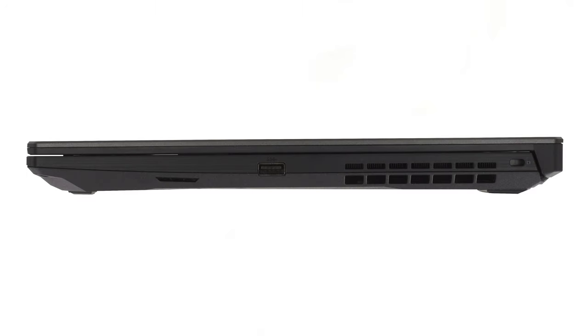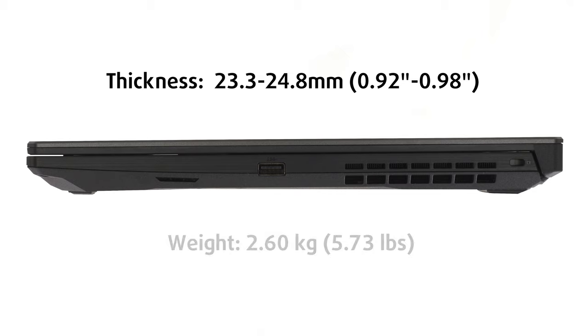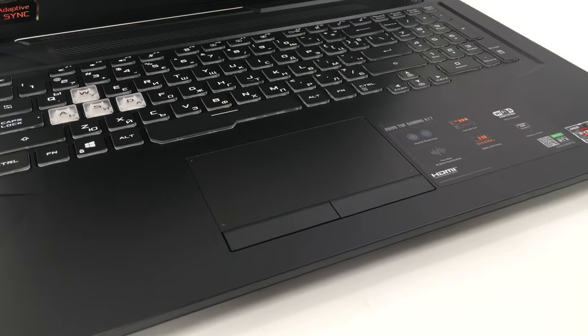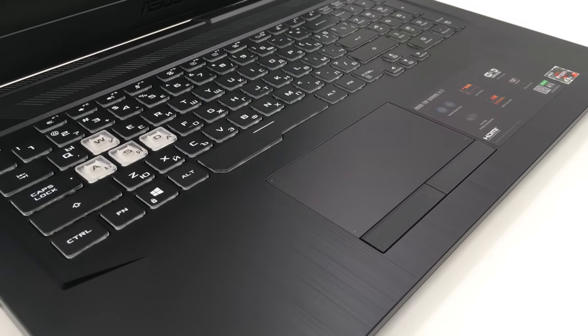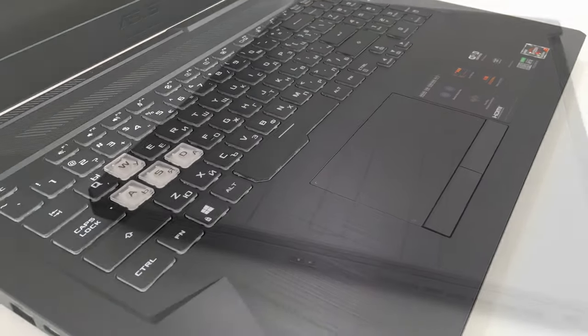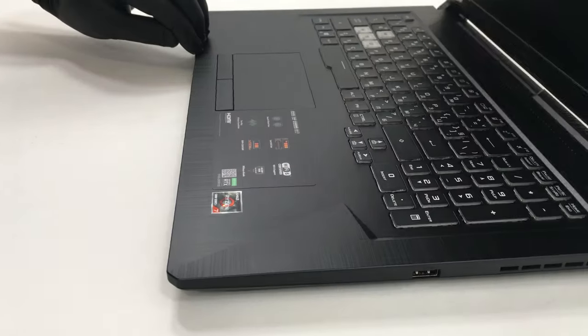In terms of measurements, we are talking about 23.3 to 24.8 millimeters thickness, and a weight of 2.60 kilograms. Pretty good size for a 17-inch laptop. Although the chassis is plastic, we feel that it still has pretty strong support, with very little flex being observed both from the base and the lid. Speaking of which, the lid refuses to open with a single hand.